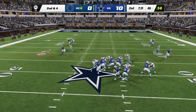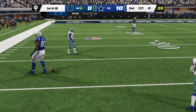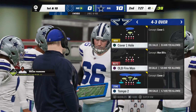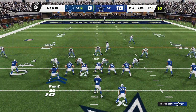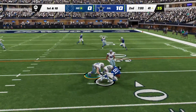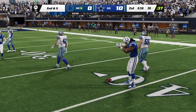Here's Ryan. Got a man. It's complete to Jelani Woods. And he'll be brought down just shy of the 40. I know I spent a lot of time talking about how tight ends in a lot of cases now are pumped up wide receivers, but they're still big people. He used that frame right there to absorb a really big hit on him and held on to the ball. And he's going to be taken down just shy of the 35.